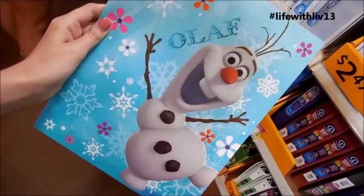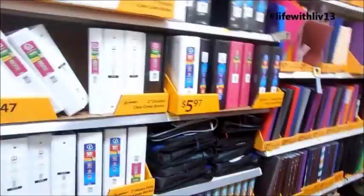I have no clue what I need. But I am getting this Olaf folder. I don't know what I'll use it for because I don't really use folders for school. But it has Olaf on the front and Elsa and Anna on the back, and it's a little under a dollar. So I'm getting it. I'm pretty excited, but yeah, China's getting stuff for her school because she actually starts her online classes today.